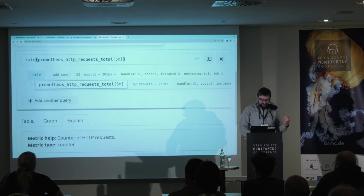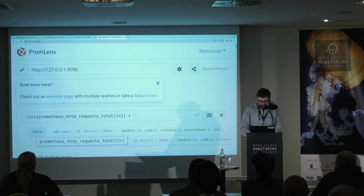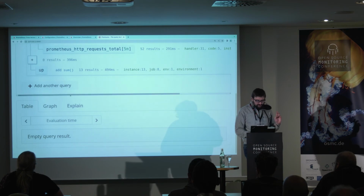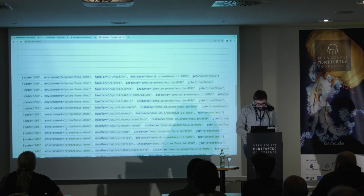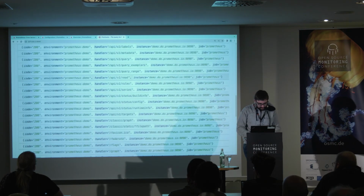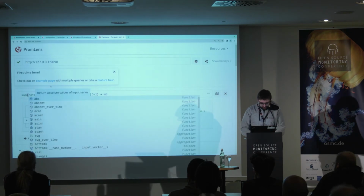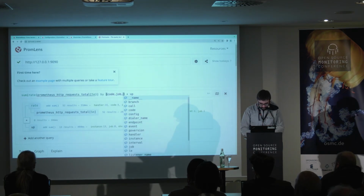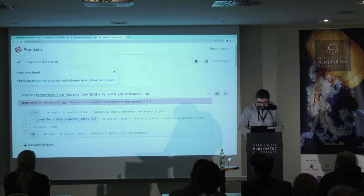If I look at the table, what do I have? Now if I want to do a crazier query, like plus up, which does not make any sense Prometheus-wise, but if we go to the explain part, the screen is not large enough, so let's cheat about it. You see it's underlined in red, so I know where it's wrong.